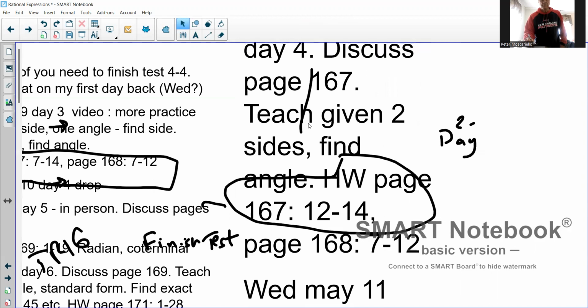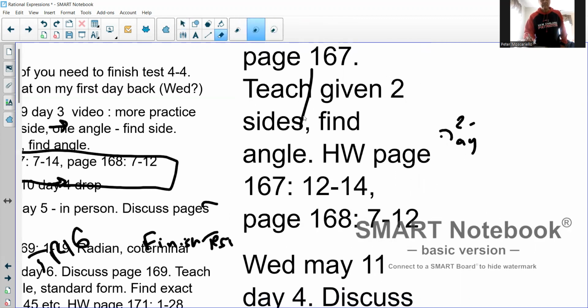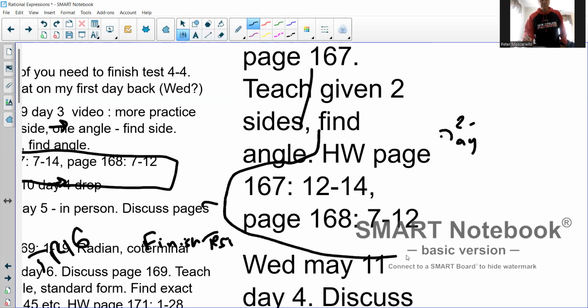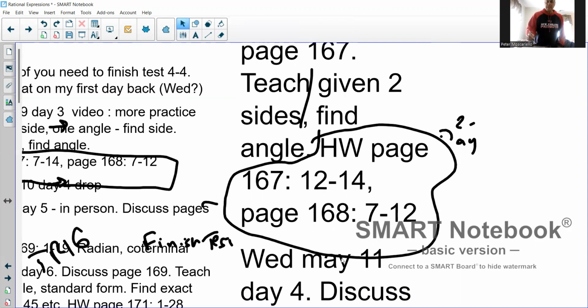Hey, that almost worked. Oh, and page 168, it didn't work. So Tuesday's homework is 2 pages. And as I go through the lesson, you'll see what stuff is for Tuesday, what stuff's for Monday. You just need to know that's your homework. I'm going to show you how to do it.